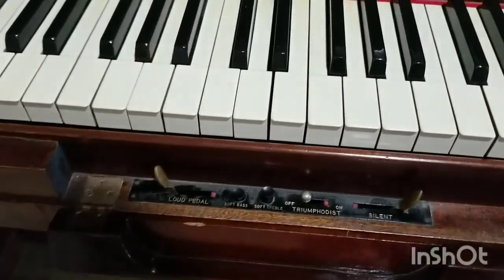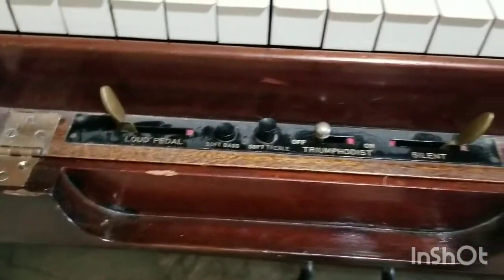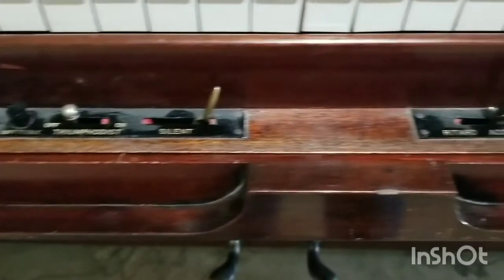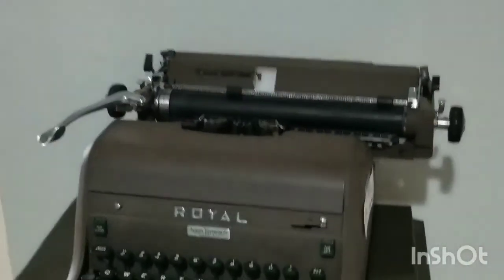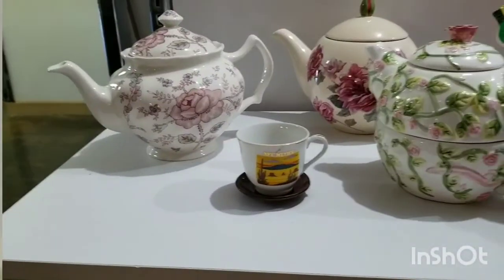The knobs were down here where you can control them. I had no idea that you could even slow down the music, make it louder or speed it up, whichever you could see there. I just thought it was the coolest thing, so I absolutely had to share it with you guys.